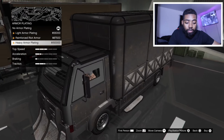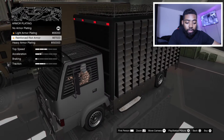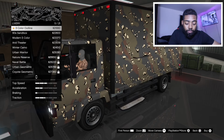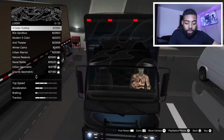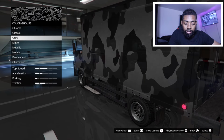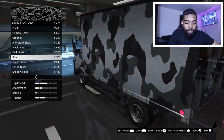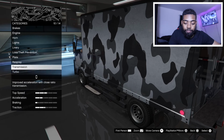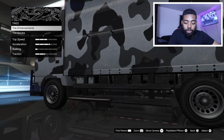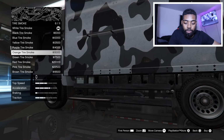We gotta get this right. Force armor. We gotta get the brakes. We're gonna get everything, all the bells and whistles done to this vehicle. Should we do camouflage on it? For the one thing, I think we should do camouflage on it. Put a black plate on there. Respray, primary color, should we go chrome on it? Nah. Metallic. I think we should go silver. Make it as bright as possible. Transmission, turbo, proximity mine, wheels, tire enhancement, bulletproof, tire smoke. Just put the black.